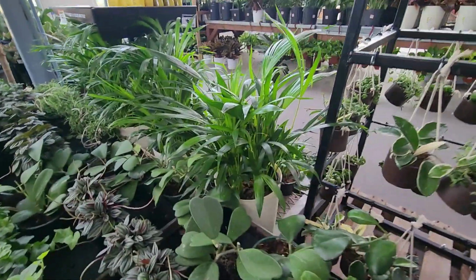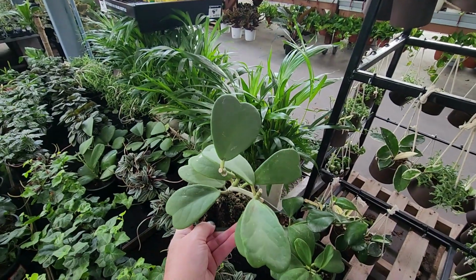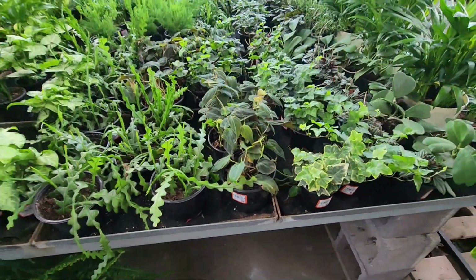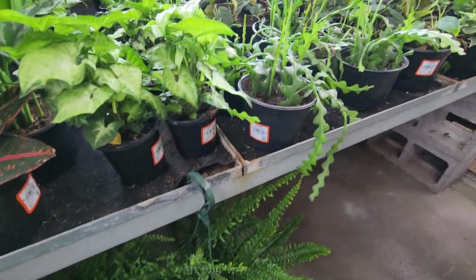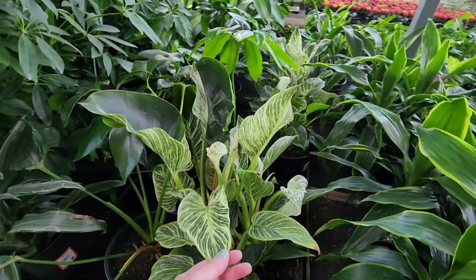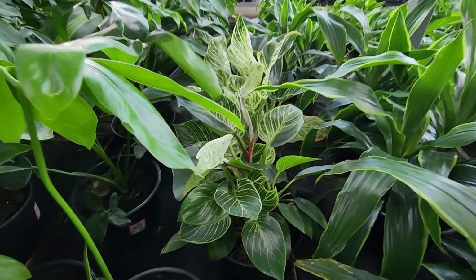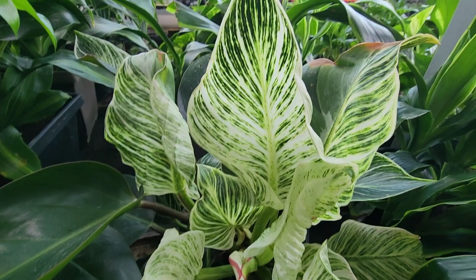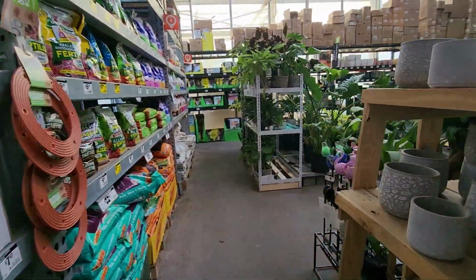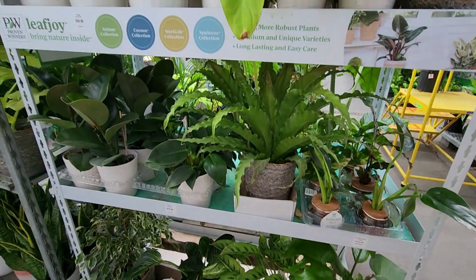Over here on this side, they have the non-variegated, just the green, these ones are $6.98. Micans, $12.98. Rickrack, $12.98. $19.98 for this Birkin. I just love Birkins. They're so cool with these leaves. They're all so different. I see some more leaf joy back here, so let's go see what's back on this rack. Alright, on this one, looks like they have the same stuff.